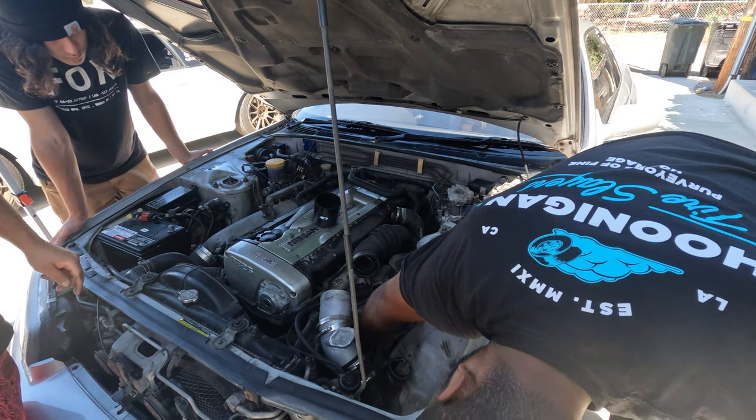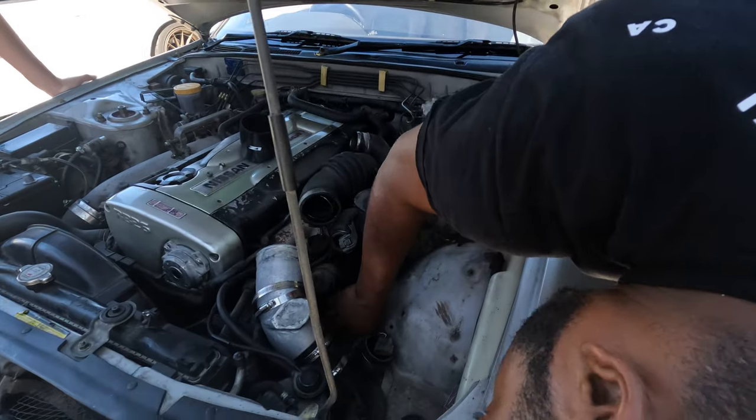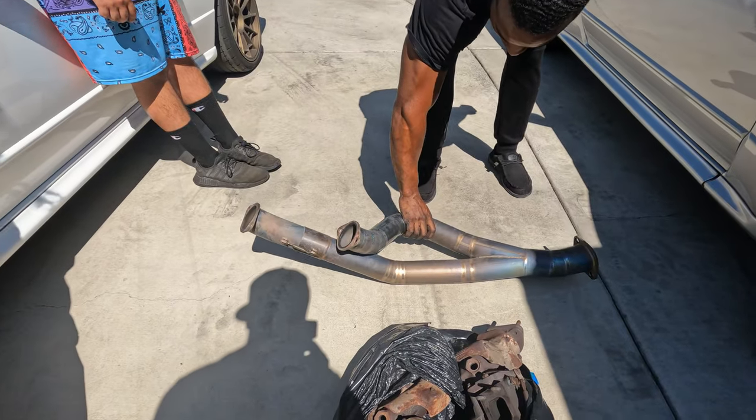It's not like you wiggle and it's like, yeah. That's barely anything. That's almost just normal. Yeah, it's spinning freely. Right. That one's good. Look at the goodies.